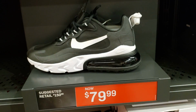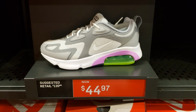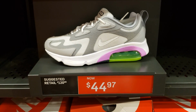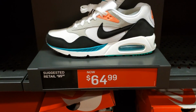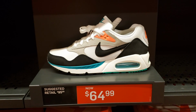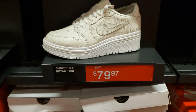That's crazy. 270 Reacts, Air Max 200s, man. Yeah, I told you these are gonna keep coming down, man. And it's still sitting even for $45. Wow, that's crazy. Dang, if I paid retail, I'd be so mad. That's some wannabe Air Max 1s, but they don't look bad though. 65, kind of high price, but they don't look bad.